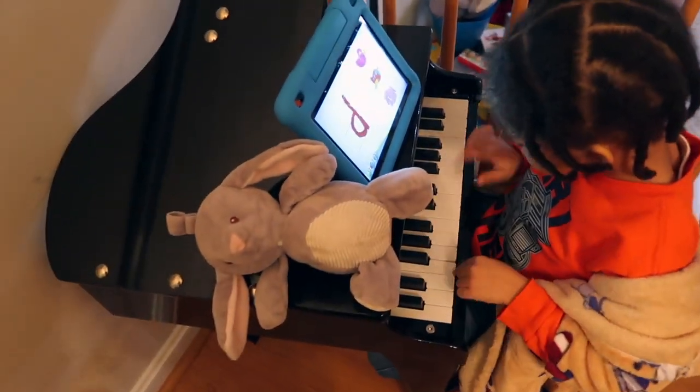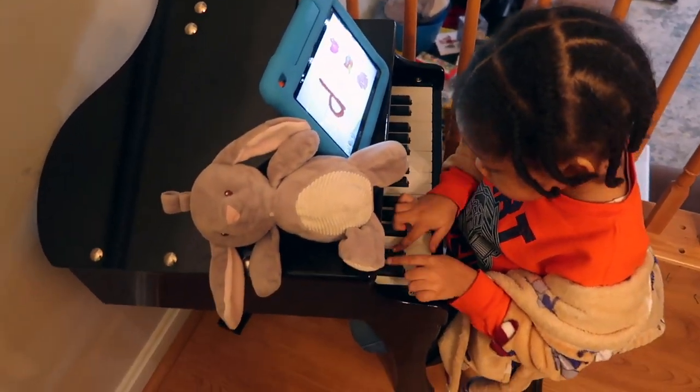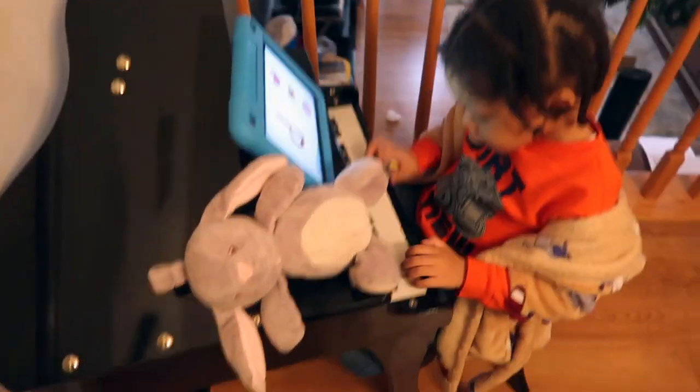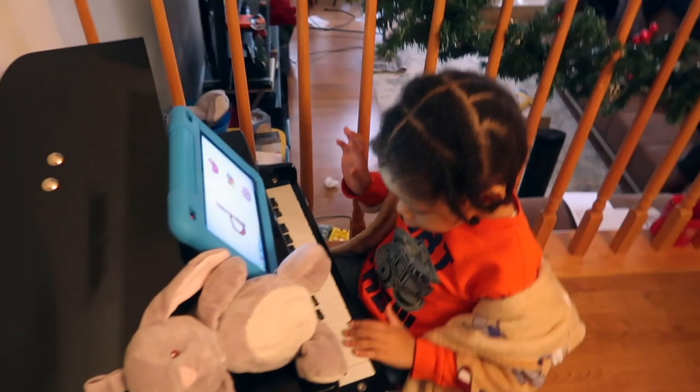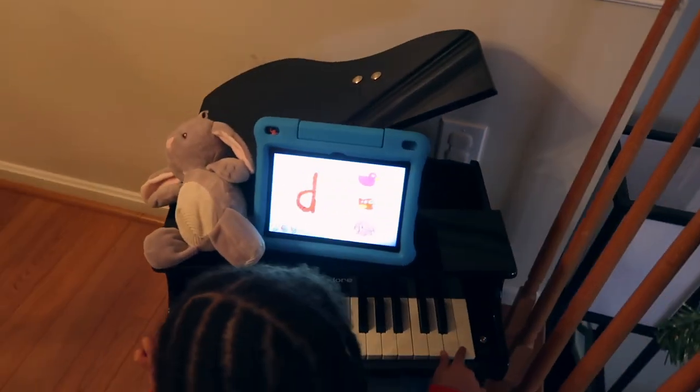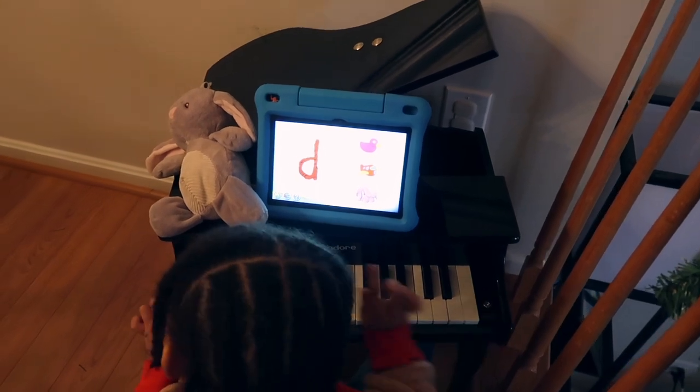Keep that in there. Look at how he got his tablet perched.